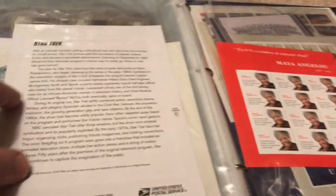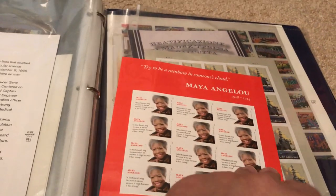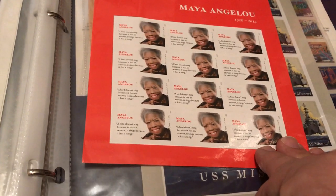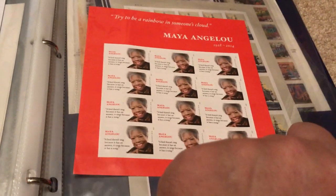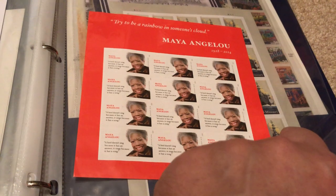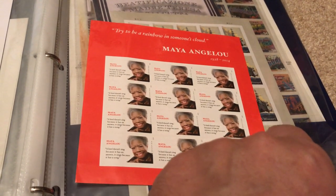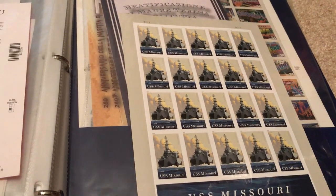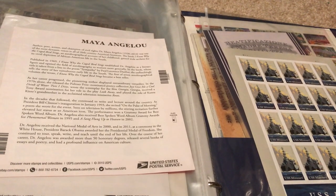This is one of my favorite ones. Try to be a rainbow in someone's cloud. This is a Maya Angelou set. Maya Angelou is a professor and an author. She wrote a book called Why the Caged Bird Sings, which I read in college.